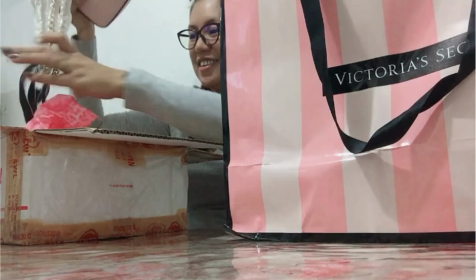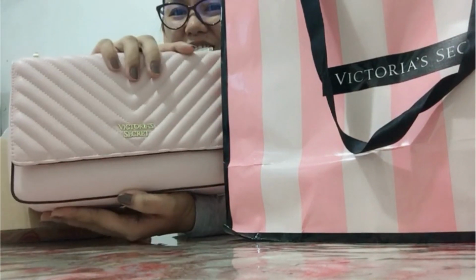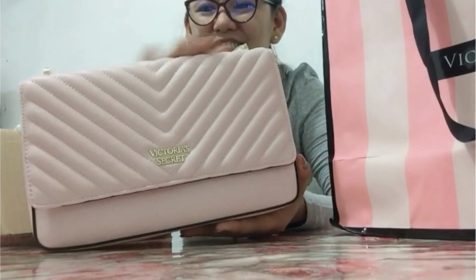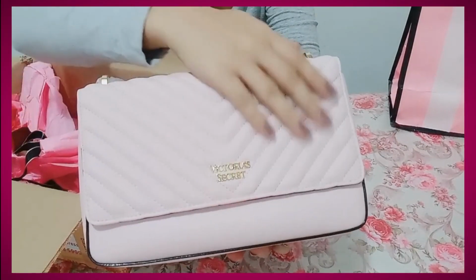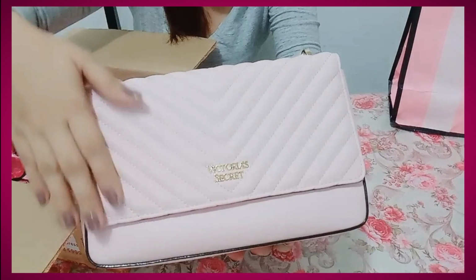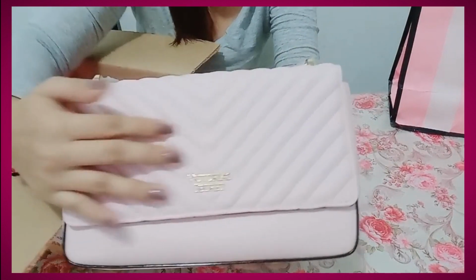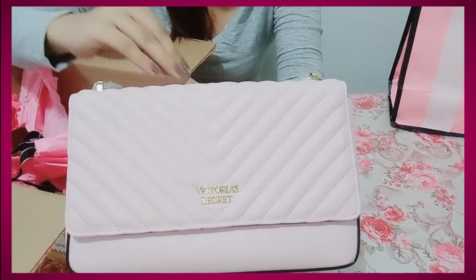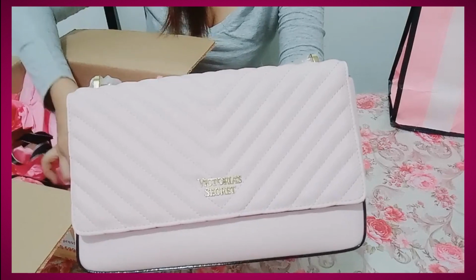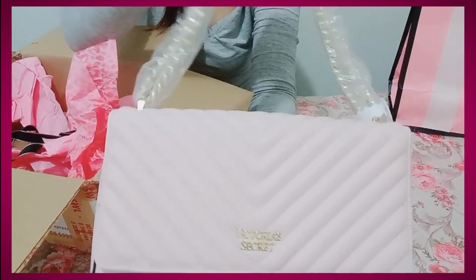Wow! Wow, I so like the bag! Wow, ang ganda, ang sarap. This is a leather. Look at this. It's so nice. Ayan, nakabalot pa siya talaga, oh. Yeah, it has a strap. Ang ganda ng bag!